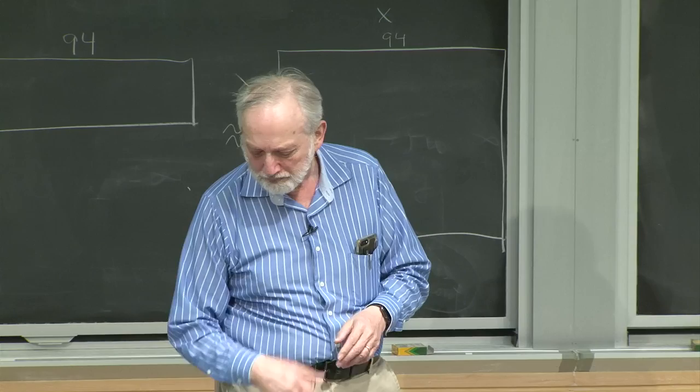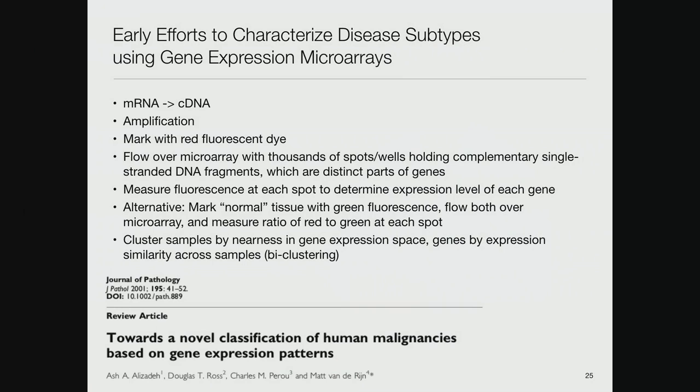Okay, so now I'm going to switch to a more technical set of material. If you want to characterize disease subtypes using gene expression arrays, microarrays, here's one way to do it. This is a famous paper by Alizadeh. It was essentially the first of this class of papers back in 2001. And since then, there have been probably tens or hundreds of thousands of other papers published doing similar kinds of analyses on other data sets.